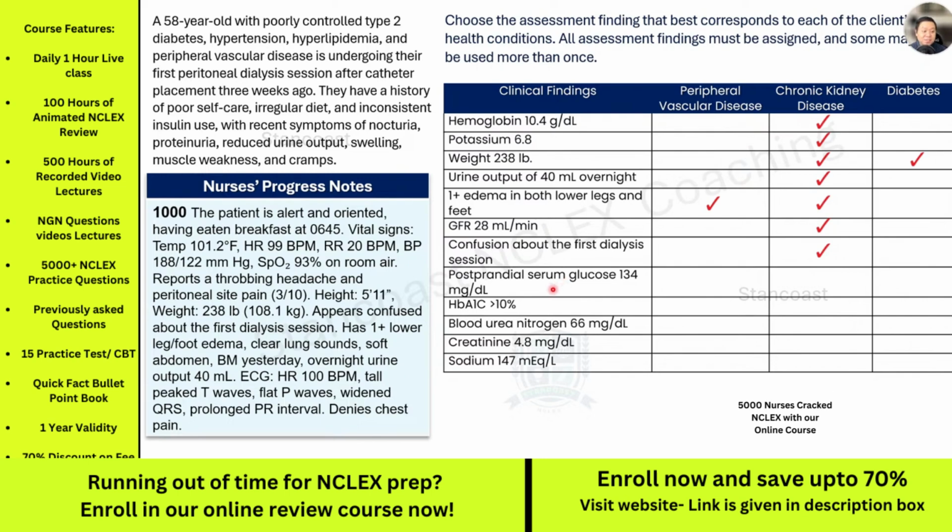Now let's take a look into the postprandial value itself, which is 134. What do you think about this one? Well, this is closely associated to diabetes. And again, this reflects diabetes management and glycemic control. The peripheral vascular disease does not influence glucose levels because it is a circulatory issue. The CKD may affect glucose metabolism in advanced stages, but this expected value is specific to diabetes monitoring.